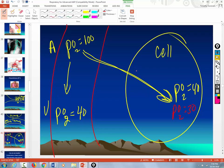Now watch, and this is at rest. So forget the PO2 of 30. You're going to move that oxygen by pressure, and remember that the cell is continually using that oxygen. So it's going to continually maintain that PO2 of 40 because it's metabolically active. So it's going to drop until the venous blood has a PO2 of 40.